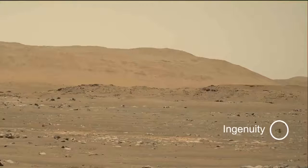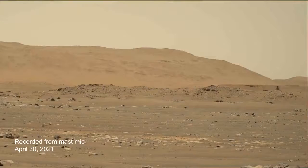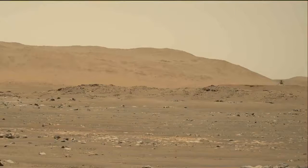This is the sound of a helicopter flying on Mars. We used this sound to actually understand the propagation of sound in general through the Martian atmosphere. And it turns out that we were totally wrong with our models. The Martian atmosphere can propagate sound a lot further than we thought it could.